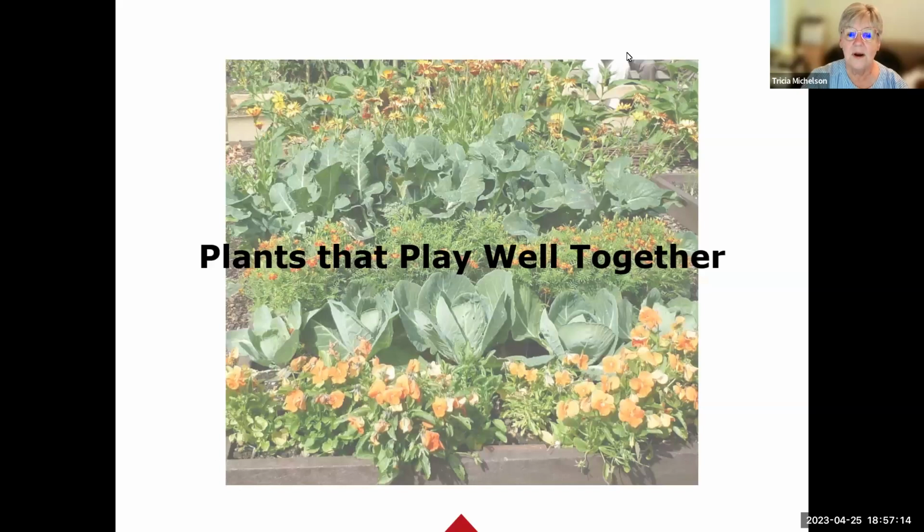Okay, so what plants play well together? We can see in this garden, it's a beautiful garden. We've got some cabbage and some nasturtiums going on in there. It's just beautiful. And there's some plants that play really well together and some don't. So let's look at the ones that do.